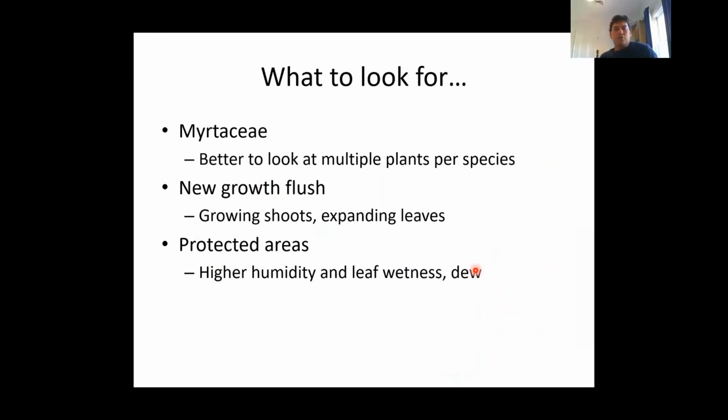And so just sort of wrapping up, what are we looking for? Myrtaceae, obviously. And it's often better to look at a range, multiple plants per species. So we do, in a patch of say 10 or 20 species of Myrtaceae, a single species. In some cases, all of them will have some myrtle rust. In some cases, only one of them will have myrtle rust. So it's often a good idea to look at multiple individuals.